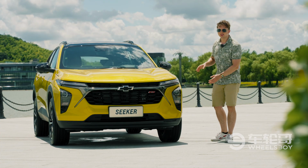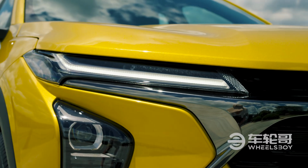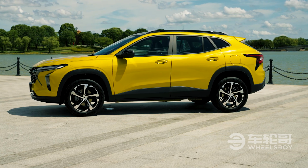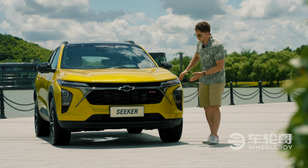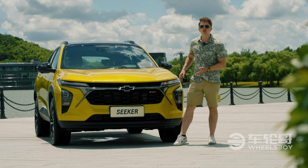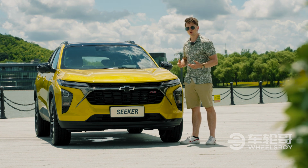The exterior styling of the Seeker is largely similar to that of the Chevrolet Blazer. That means thin upper LED lighting, as well as a pronounced flare to the rear wheel arches and a pronounced kind of uptick to the belt line near the rear. There are some differences, of course, between the two. Here on the front end, we have a much more pronounced X shape to this kind of dark chrome piece. In addition, this being a smaller car, the roofline is much lower, lending it an even sportier appearance than the Blazer.